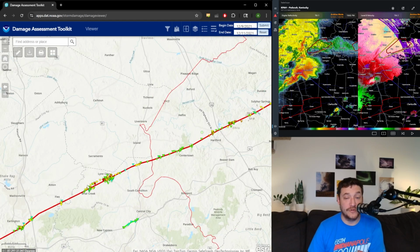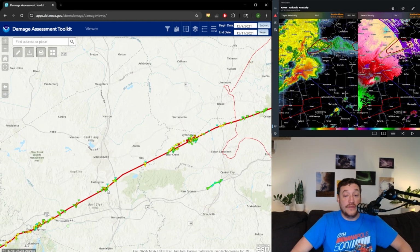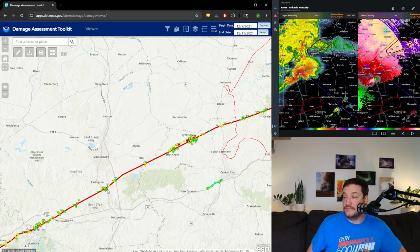There's a couple places where they didn't get out to do the assessment quicker than the people living there cleaned up the actual damage. But I think that overall, this was a pretty good EF4 tornado. I think they got this one right.